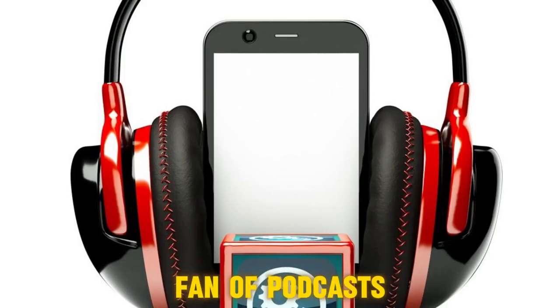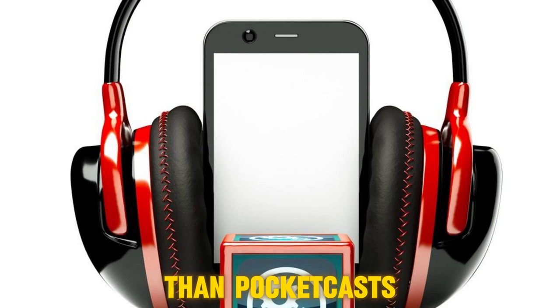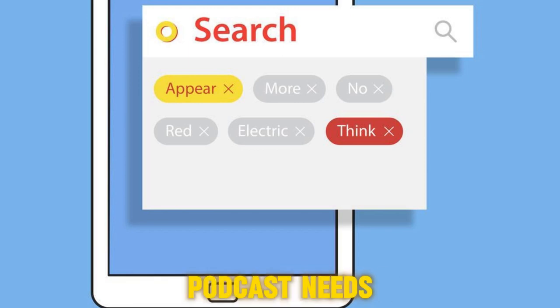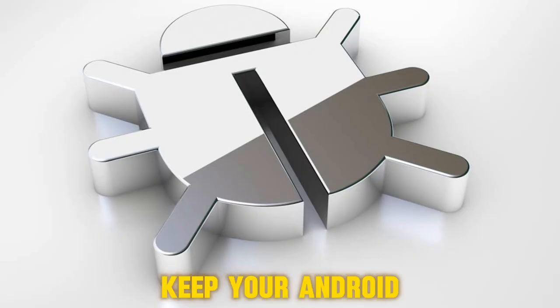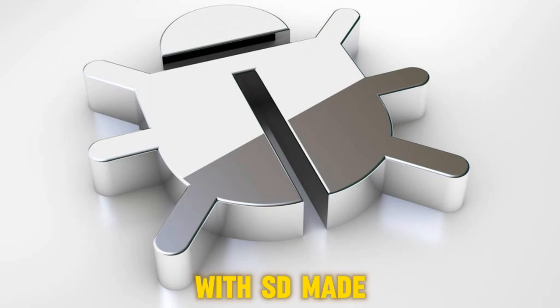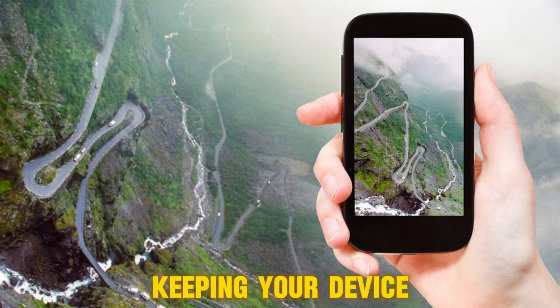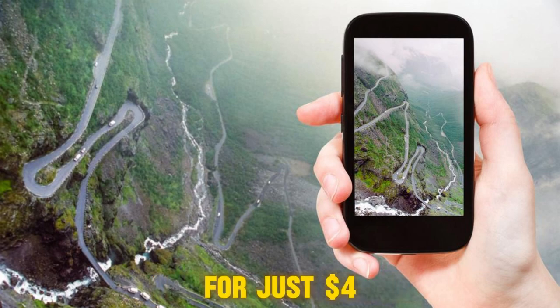If you're a fan of podcasts, look no further than Pocket Casts. This app offers an incredibly intuitive user interface with advanced search filters for all your podcast needs. Keep your Android device running smoothly with SDMade. This app helps clean out unnecessary files and clutter, keeping your device running like new for just $4.